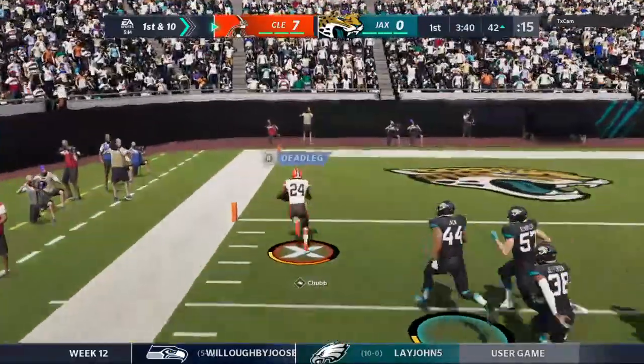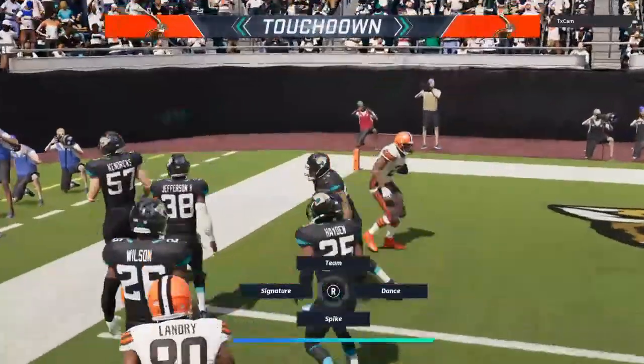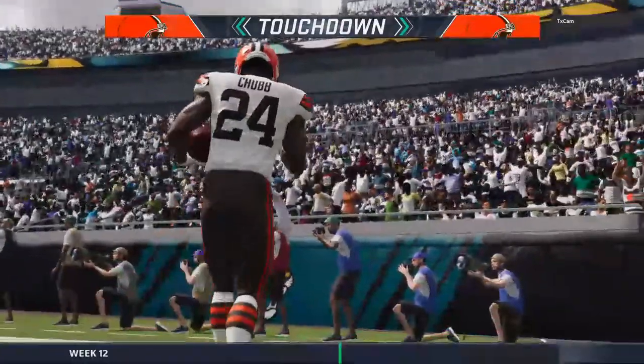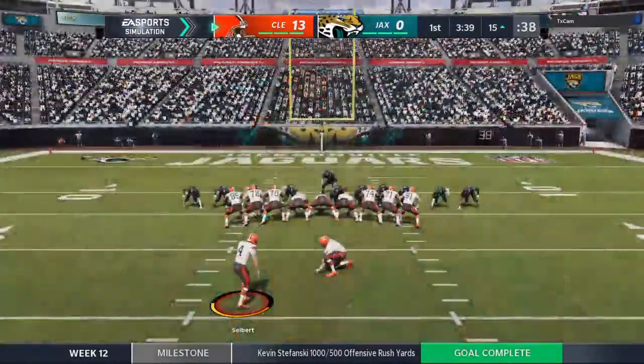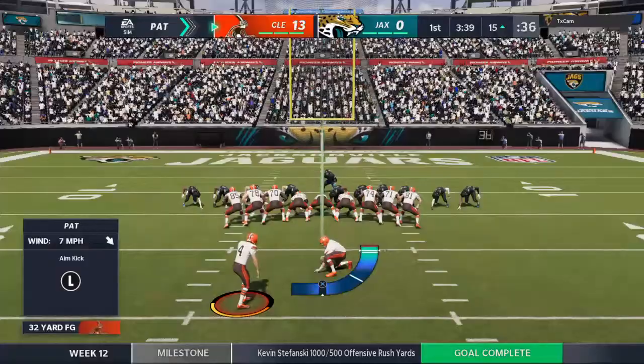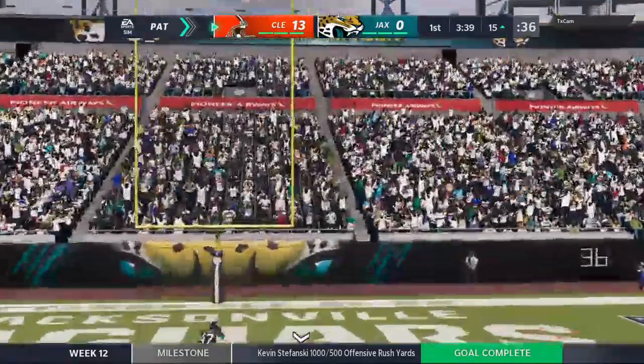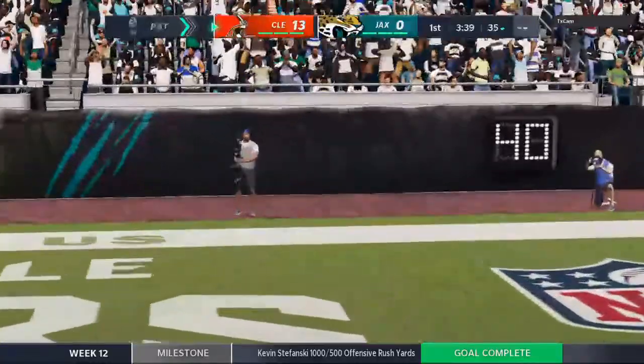There he goes left side. And all the way in. Touchdown, Cleveland. Nick Chubb with his 16th touchdown of the year. And the Browns are going to tack on to their advantage. There's not much that's perfect in football, but that's about as close to it as you're going to get.